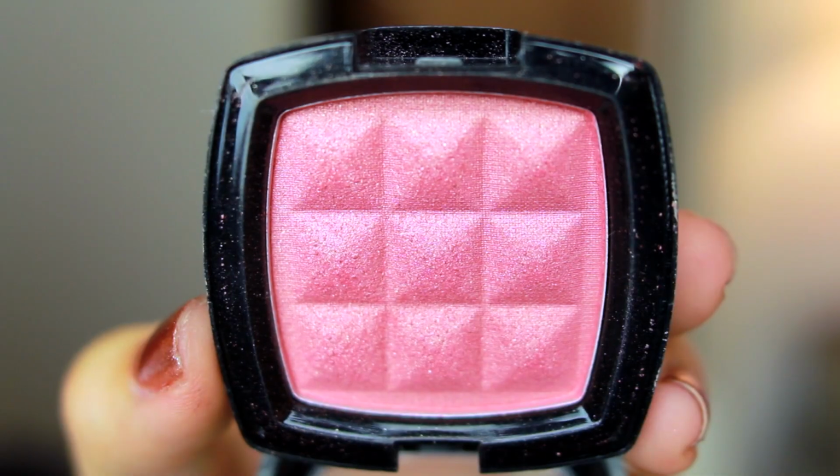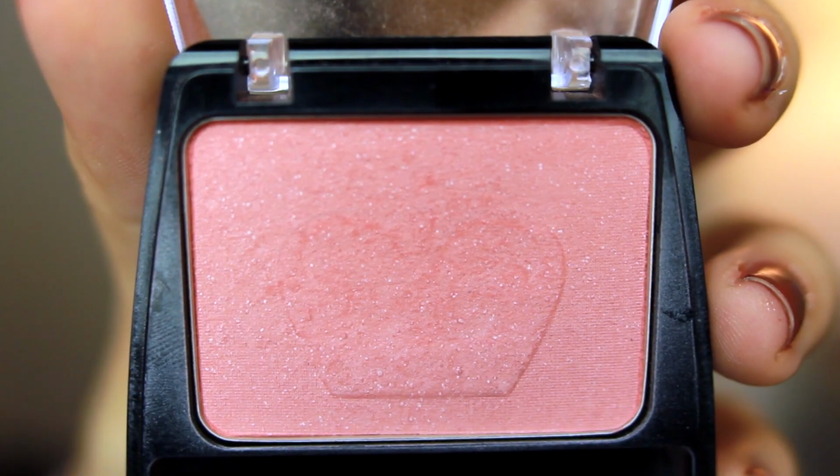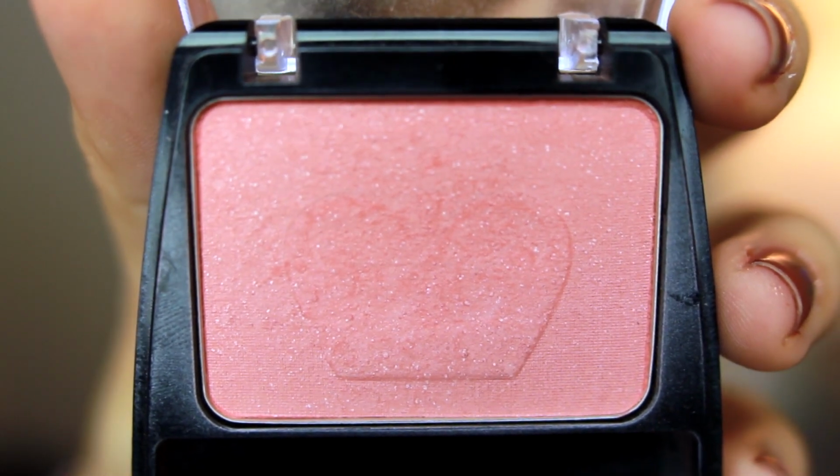For cheeks, I couldn't decide between these two blushes, so I'm just going to show you both. The first one I have here is the NYX blush in Pinched, and I think this is super pretty. It's a peachy pink color with golden shimmer in it. And then I have Rimmel's Pink Sorbet, which is a softer pink. It's more of a natural pink, and it has a very slight shimmer to it. I'd say it's more like a pearl finish, and I really love both of these. So these are a tie for me as far as favorite blush goes.